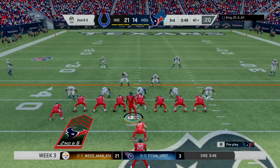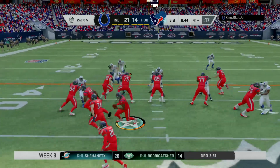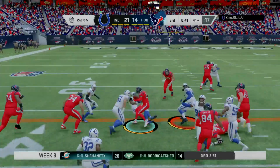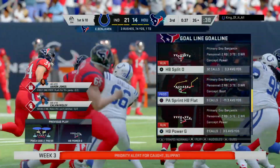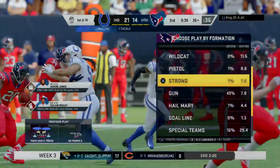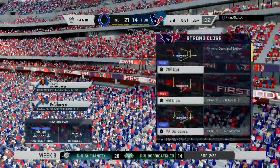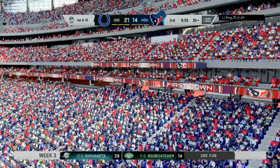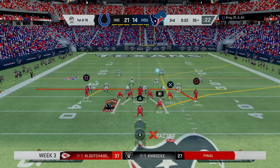Here's 2nd and 5. Watch the shift. They'll try the left side. Benjamin. And he'll go down here at the 35-yard line. 7 yards there and a 1st down. Yeah, once more, strong running, excellent blocking at the point of attack. They've got a nice little drive brewing right here. Ball up to the 35 now as they come up on 1st and 10.